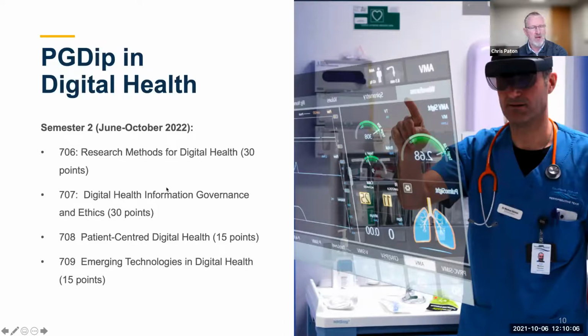So the postgraduate diploma then builds on those two initial papers, and it takes place in semester 2 next year. You can choose from a selection of papers on offer, two papers out of 706 and 707. 706 is Research Methods for Digital Health, a 30-point paper, which covers how you would do research on digital health. And 707 is about digital health information governance and ethics.